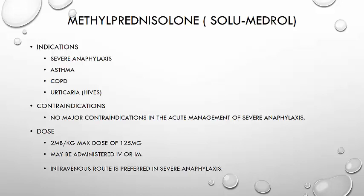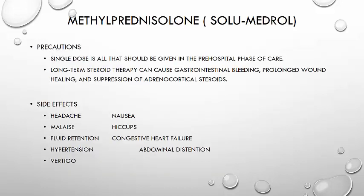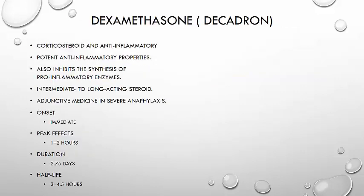Your dose, 2 mg, that's a typo there, it's supposed to be mg, 2 milligrams per kilogram with a max dose of 125 milligrams, and this can be given IV or IM. But the IV is preferred when you have severe anaphylaxis or severe asthmatic reaction. Precautions: we're just giving one dose. We're not going to give multiple doses in the pre-hospital setting. Long-term, prolonged wound healing, GI bleeds, that kind of stuff. So there are some pretty nasty side effects long-term. Short-term, usually not that many nasty side effects.